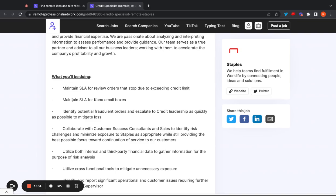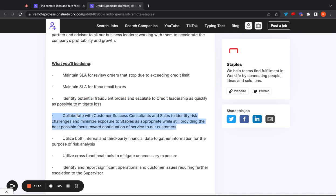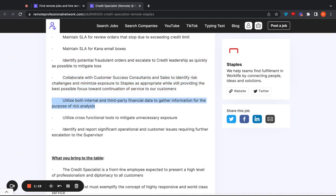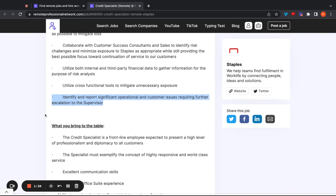You're going to maintain SLA for Kana email boxes. You're going to identify potential fraudulent orders and escalate to the credit leadership team. You're going to collaborate with the customer success consultants and sales to identify risk challenges and minimize exposure to Staples. You're going to utilize both internal and third-party financial data to gather information for risk analysis. You're also going to utilize cross-functional tools and you're going to identify and report significant operational and customer issues requiring further escalation to your supervisor.